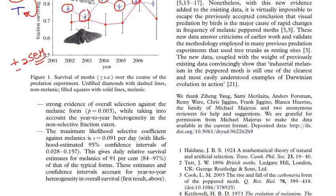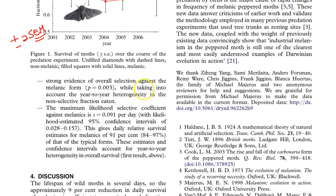If we look at some other findings, there was strong evidence of overall selection against the melanic form while taking into account year differences in the non-selective fraction eaten. Again, that non-selective fraction is the moths eaten that were just due to, they think, chance. Remember, if we're saying that 91% of the black moths survived compared to the typicals, the white ones, that means there's a whole bunch of black moths that are eaten that are not selected for, just by chance. They're right there, so we're talking about that fraction. So only 9 out of 100 typicals that live were selected against, so that 91 are not being selected against. So don't think every black moth here was selected against. There's a fraction of black moths that are eaten just because of chance.